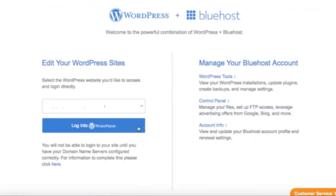Next, let's link your WordPress and your Bluehost account together. This is a great feature. So what I want you to do is enter your domain name into that text space and then click the blue Log into WordPress button.